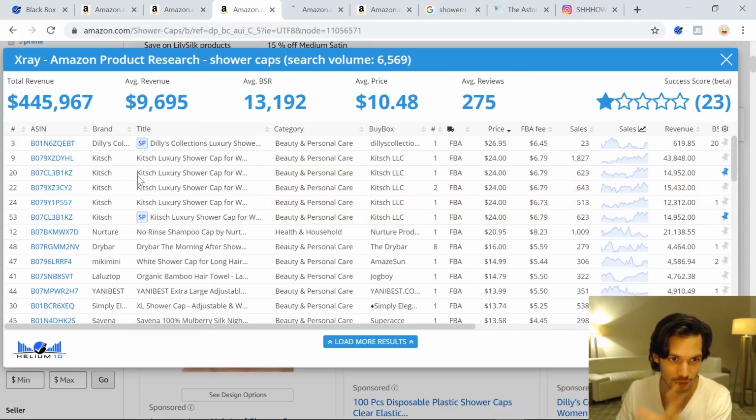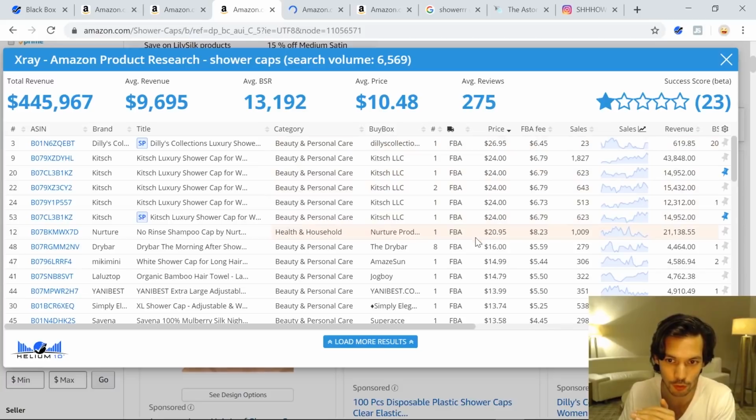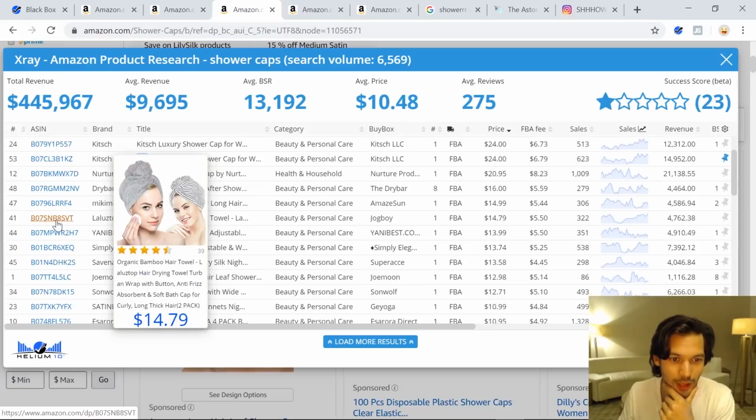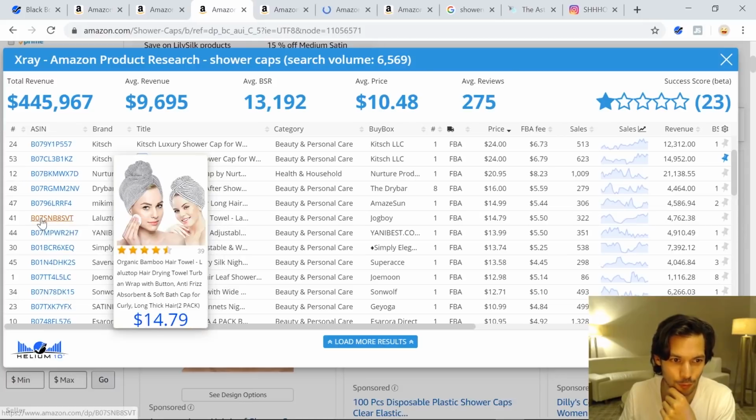So I deleted those two because I'm looking at shower caps, but I'm also going to split this keyword, or niche, or product, you might call it, into what I'm going to call sub niches. I'm going to call these the $24 range. And this one, no rinse shampoo cap, 6-pack. That's a higher price, I guess because there's more, or I don't know why. Dry bar, morning after shower cap, the normal shower cap, organic bamboo hair towel. That's also a different product. Sounds interesting. What are they selling? A bit under 5K. That's a different product, so I'm going to cut this out of this analysis, but I'm also going to open that to look at later.